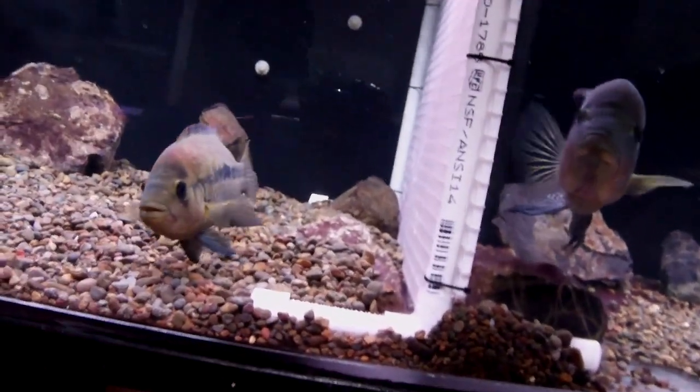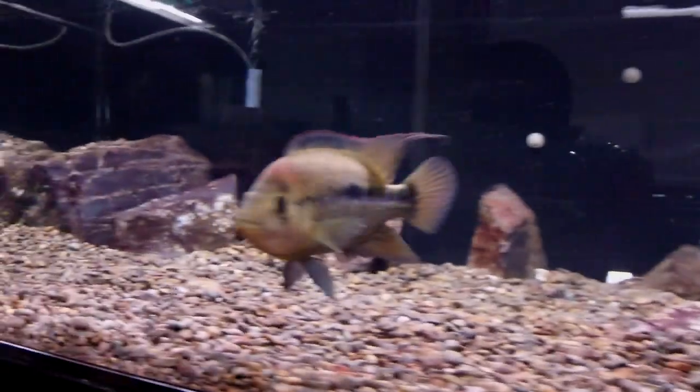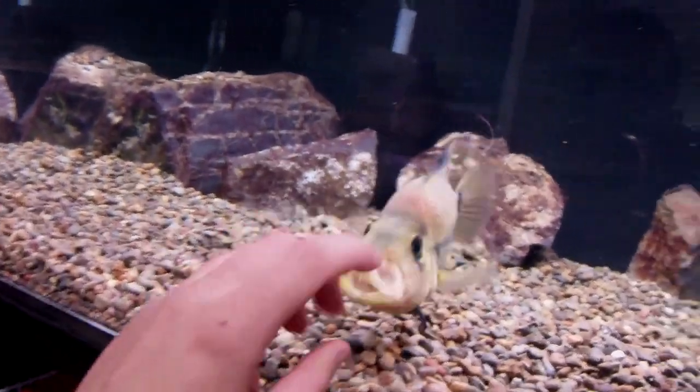I haven't been able to witness whether all the eggs fungused over or she's just eating them, because they spawned on that rock back there, which is close enough for him to fertilize at least some percentage. But I think she's honestly just eating them. But they're still doing fantastic. I mean, you can see her getting all riled up.